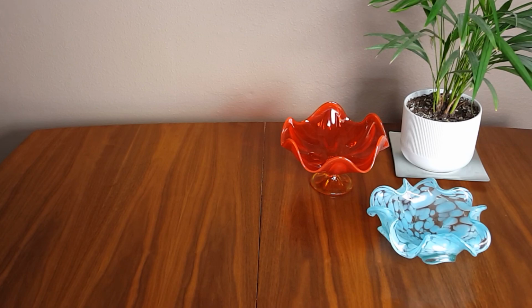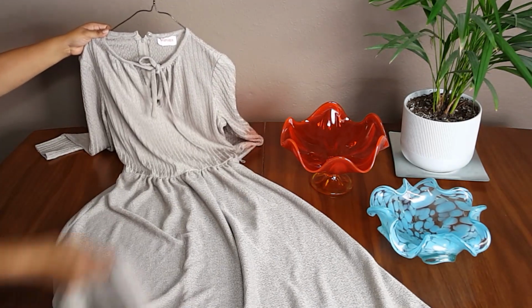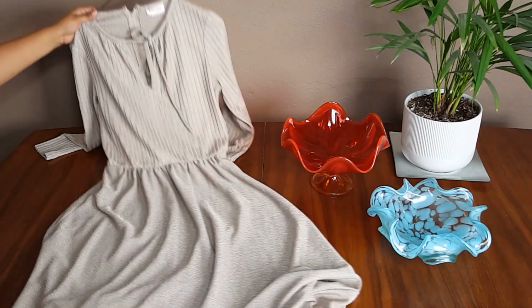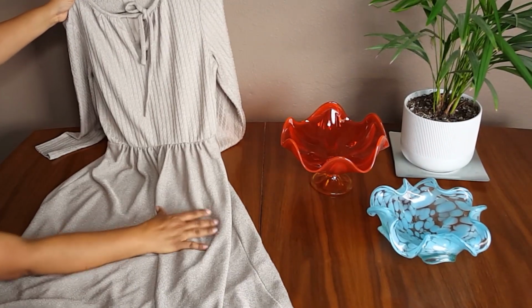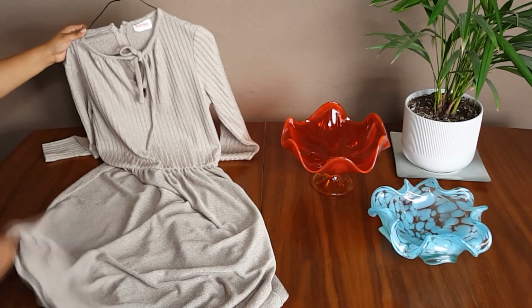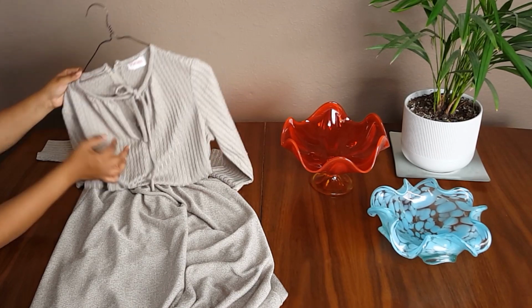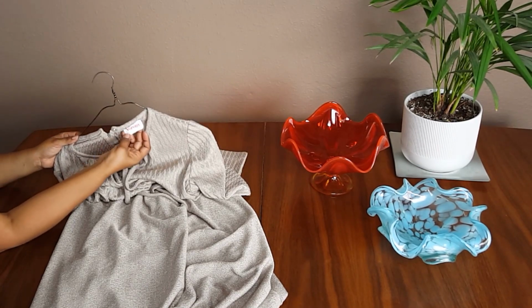Here's another long sleeve dress. This is more of a career look dress. This is not lined, and I can see there are a few snags and imperfections. And it's almost like a knit. It's not sweater, it's a polyester. This is the label, Verona.